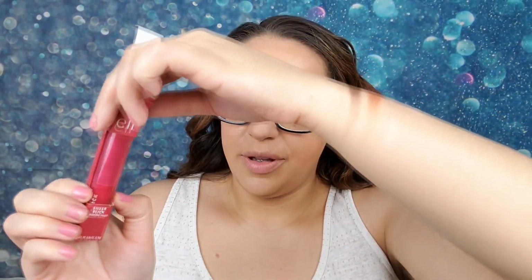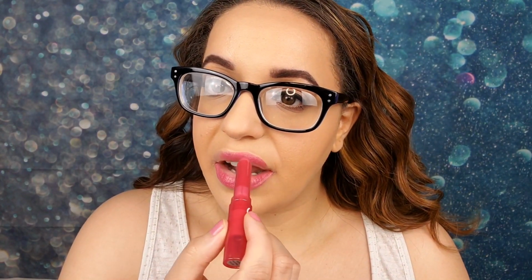Almost done, because we have one last step, which is to try this Sheer Slick lipstick. I have the shade Dragon Fruit. Actually, in the tube, it fills this whole bottom space, unlike the glitter. Okay. Oh, man. This is bright. Ugh, not a fan, not a fan.